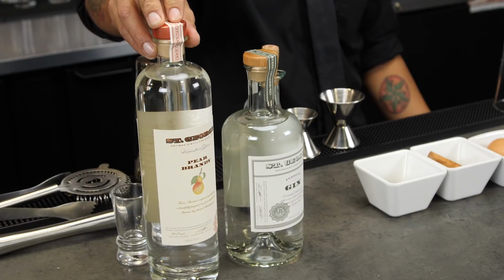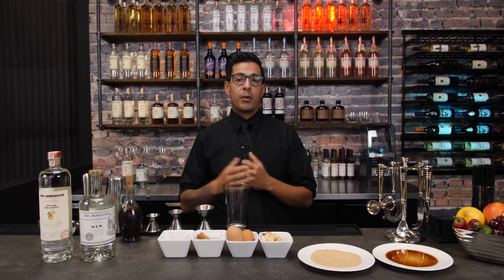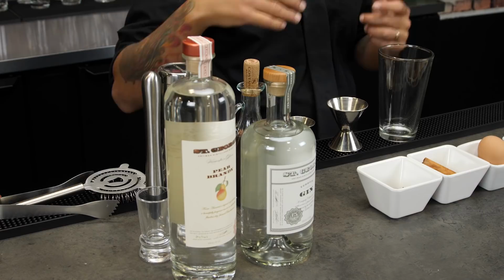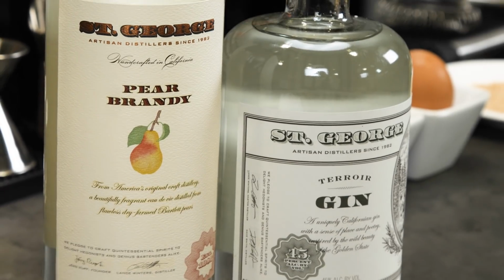We're going to be working definitely with the Pear Brandy because it's their flagship since they started the distillery in 1982. It's the one spirit that kind of made everything else happen for them. Quick note about St. George: it's America's original craft distillery, so they definitely know what they've been doing for the past couple of decades.